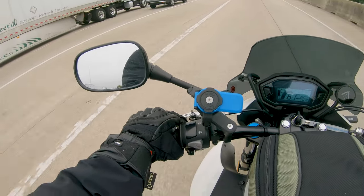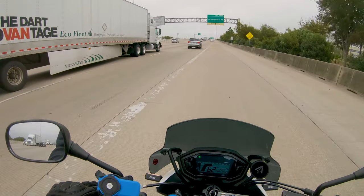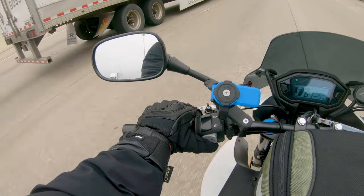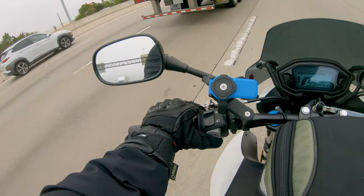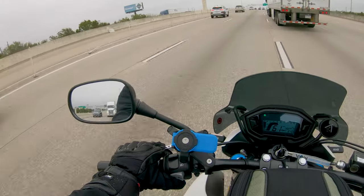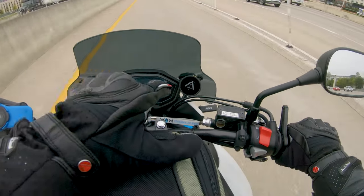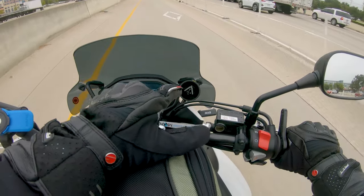This thing rides so much better with this new suspension on it. It's amazing. It always rode well, but the front forks were a little wishy-washy because of the bend, obviously. So it looks like I need to rotate the mount on this thing.